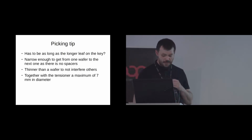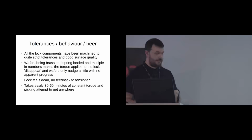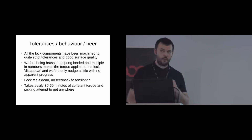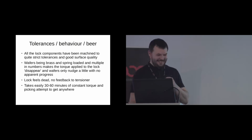Maximum 7mm diameter for the whole tool, because that's the largest that will fit in. And all those wafers really, really are precise. That little one example going around here, like I said, has been modified a little with a file to work with a not so correct key. I heard that.